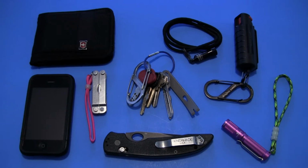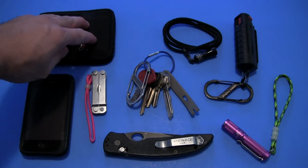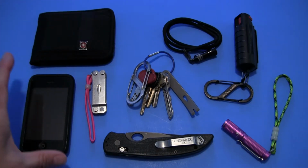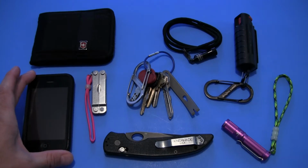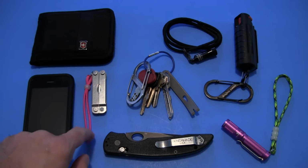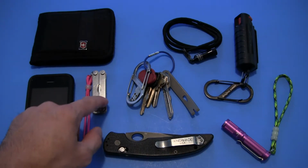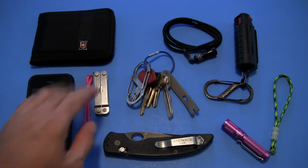So most things that you see here are pretty much the same. Carrying the same Victorinox zip around wallet. Of course, carrying my iPhone 3GS 32GB. Still have my Leatherman Micra. I think the lanyard might be different. I just change the color or the design when I get bored, but still been carrying that.